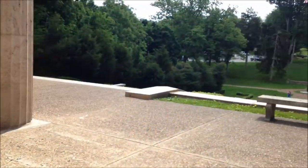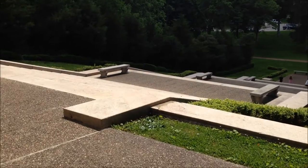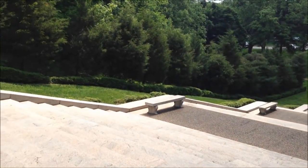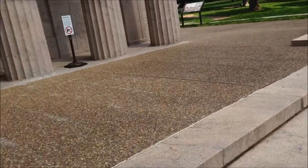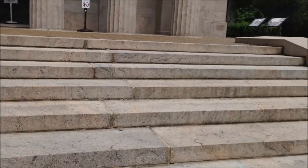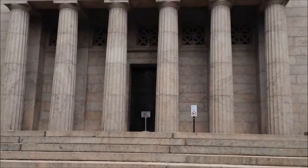Okay, so then we're gonna go to his, this is the birthplace, and then the other house is his childhood house. I guess he didn't run around here too much. But he was here.